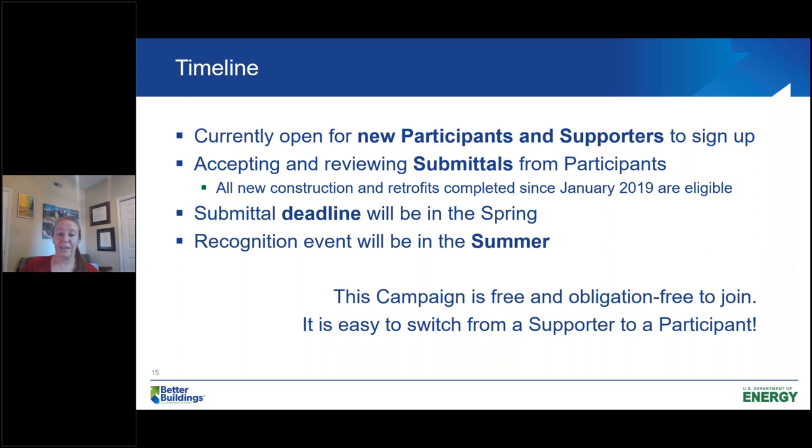The other thing I wanted to note is that it is really easy to switch from a supporter to a participant or vice versa. You just need to email me. So if you think you maybe have a building coming up in the next year that you would want to enter, but just want to be a supporter for now, go ahead and register, and then to switch you over, you just have to send me an email. Next slide, please.